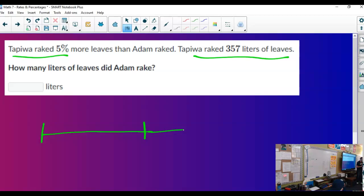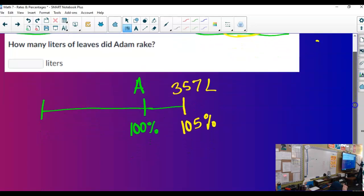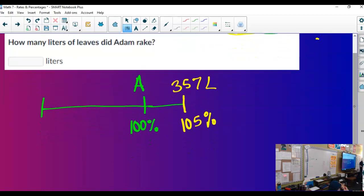Tapiwa outperformed Adam by 5%. If we call Adam our 100%, then what percent is Tapiwa at? What percent, if they got 5% extra? 105%, right? And how many leaves did they actually rake? Well, I'm glad we're not counting leaves. They did it in liters. 357 liters, because trash bags are a certain number of liters.